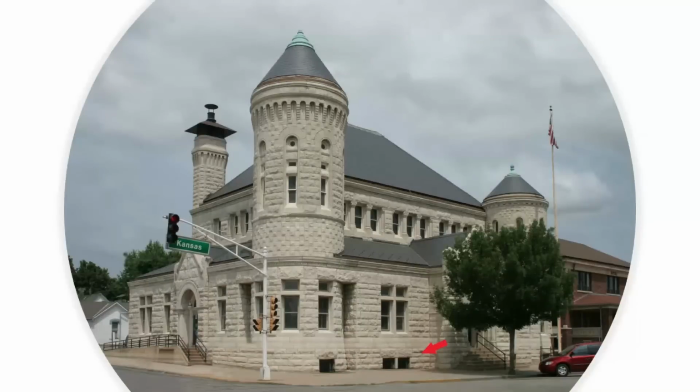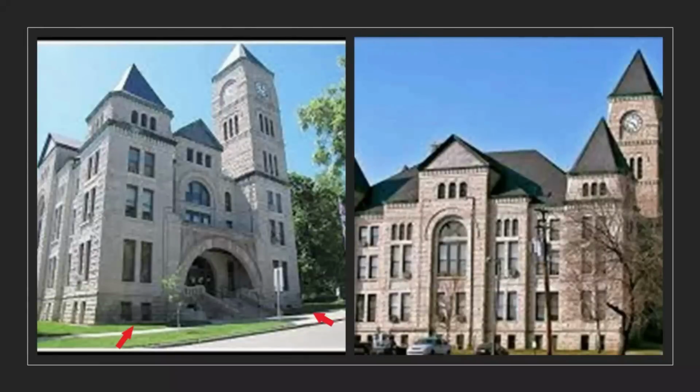The construction of the current Atchison Post Office was said to have been authorized by the United States Congress in 1890, with construction of the Romanesque-style limestone building starting in 1892. The Atchison County Courthouse was said to have been built between 1896 and 1897 to replace the first courthouse, which had been built in 1859.